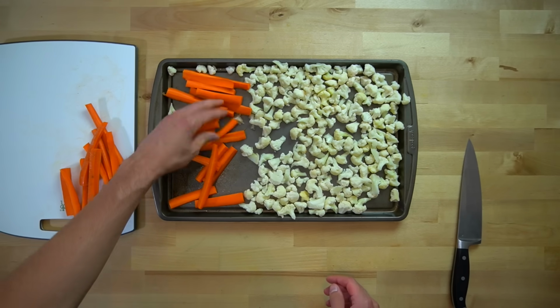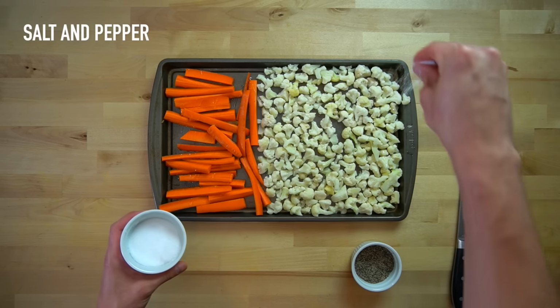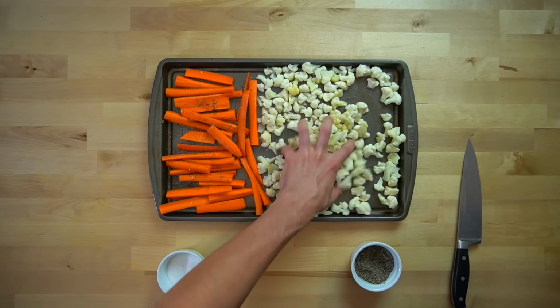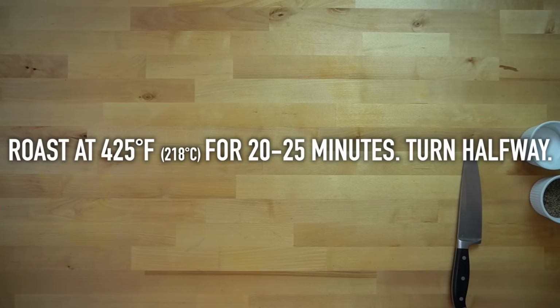Add the carrots to the pan as well and then drizzle over 1 tablespoon or 15 grams of oil and lightly season with salt and pepper. Toss around the cauliflower and carrots to distribute the seasonings and oil and then roast them at 425 Fahrenheit or 218 degrees Celsius for 20 to 25 minutes.